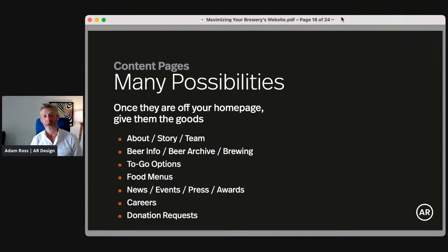That's going to be a really pivotal moment for them, because they're going to see the person who's making that beer back there, or they're going to see the brewer, or they're going to see the team, and they're going to make those connections and feel like they have a closer connection to the brewery itself. So really getting into the story of the brewery, the team, and letting that play out on the about page.